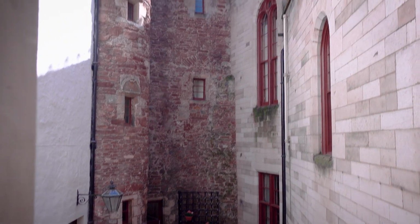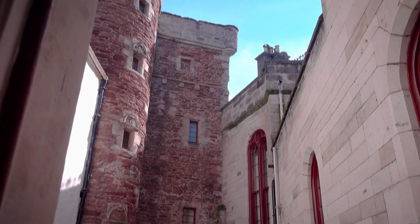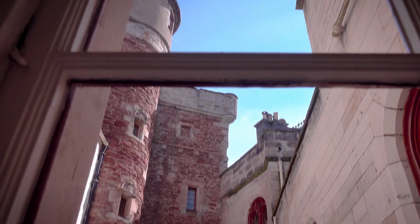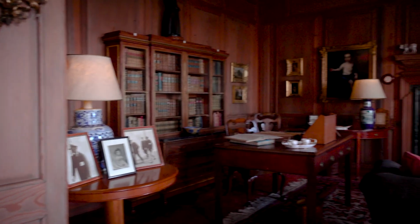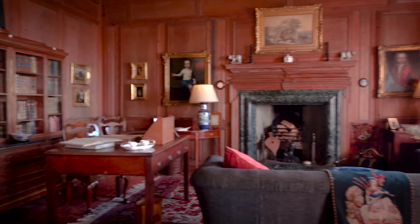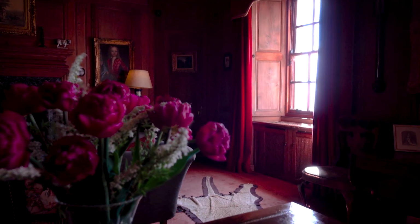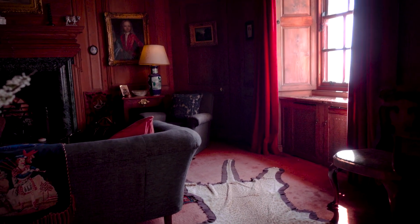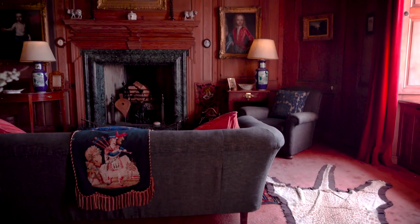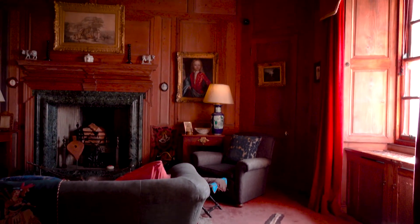So the keep now, the original part, sits in the centre of the castle, because all the later extensions surround the building. This is the Duke's study. Again, we're still in the older part of the castle. So this room here shows the Duke's study, and the only really secret room or little secret doors that we have are at the back here.